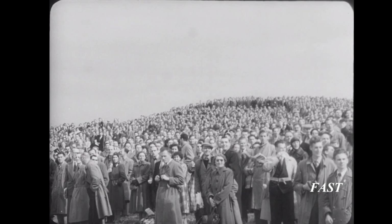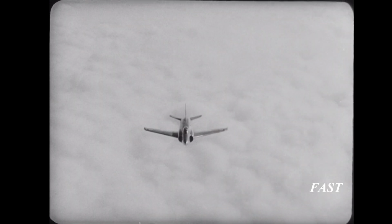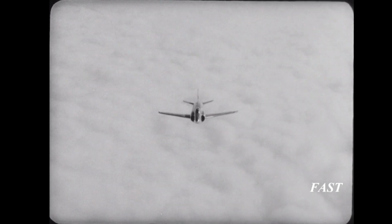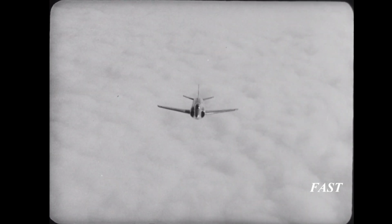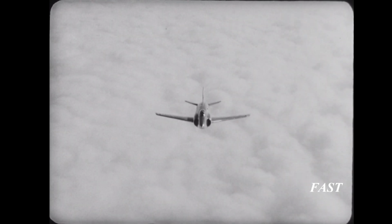And here comes the Swift. The Vickers Supermarine Swift is also on super priority order for the RAF. It has double the speed of its famous predecessor, the Spitfire, and yet keeps the same fine handling qualities.